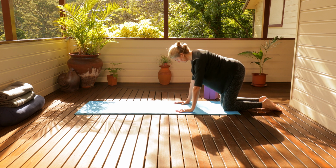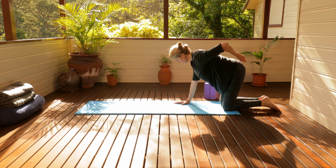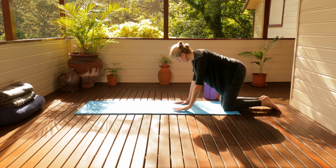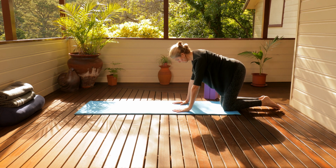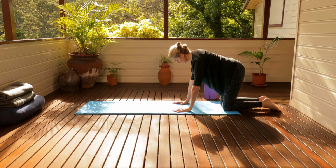And know that you're going to lead with the crown going forward and the tail when you're going back. So you'll want to drop the head, keep it in line with the spine. And we're going to move opposite hand and knee, and they're going to ground at exactly the same moment. So let's get ready to go.